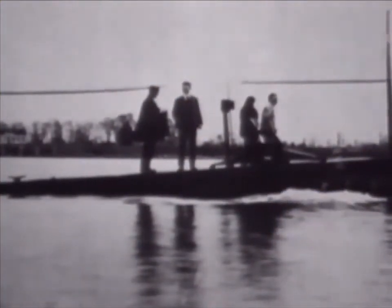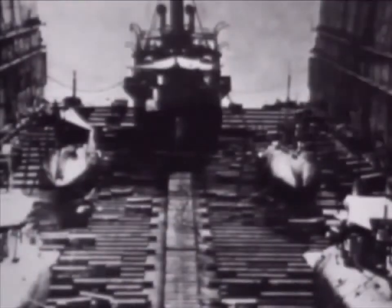The Navy finally purchased the Holland 6 for $150,000 in April 1900, 3 years after they'd launched her. Six more boats were ordered. It was the beginning of the submarine force of the United States Navy.